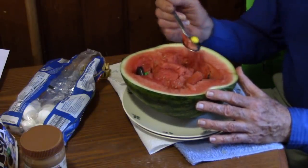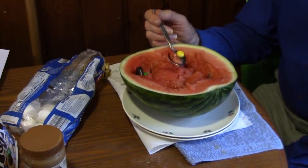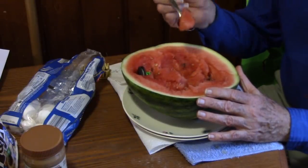But it seems there's a watermelon audience, watermelon students, those who love the delicious flavor of watermelon. And those who like to watch as the boundaries of watermelon eating are expanded. This is good.